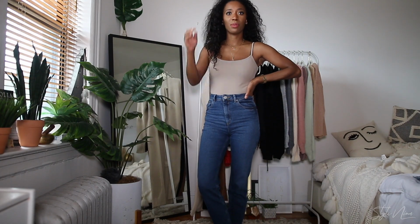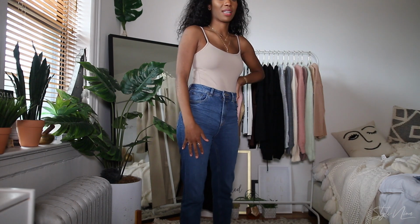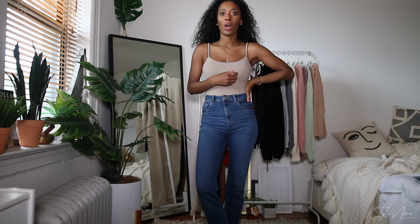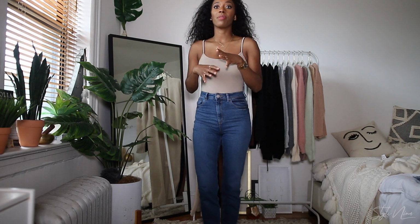Then I got a bunch of camis. Now these are just plain, simple, ordinary camis. I needed to re-up my cami game because the last set of camis I had were from Forever 21 for like $4. And they're cotton, so they catch a lot of lint, they beat up. They just don't possess that quality look and feel that I'm going for. So I needed to re-up even my cami game.